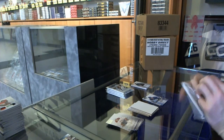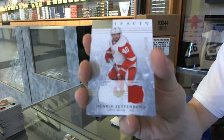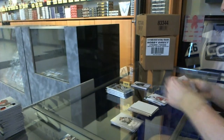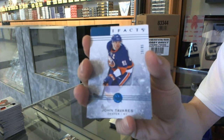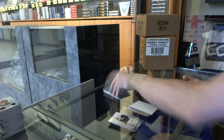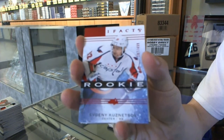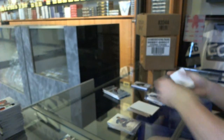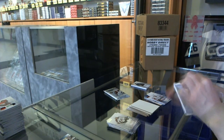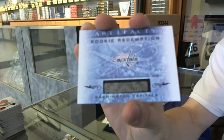Patch. Dual jersey number to 125 for the Detroit Red Wings, Henrik Zetterberg. Blue parallel number to 85 for the New York Islanders, John Tavares. Rookie red parallel number to 499 for the Washington Capitals, Evgeny Kuznetsov. Rookie redemption for the Washington Capitals, Andre Burakovsky.